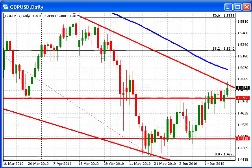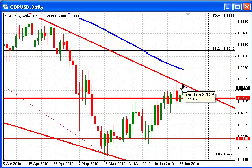If I zoom in, you can actually see that a little bit closer. But the market has failed above that line. That line again, the line actually comes in at, looks like 149.15. So as long as the price can remain below 149.15, the bias may be more to the downside here for the sterling versus US dollar.